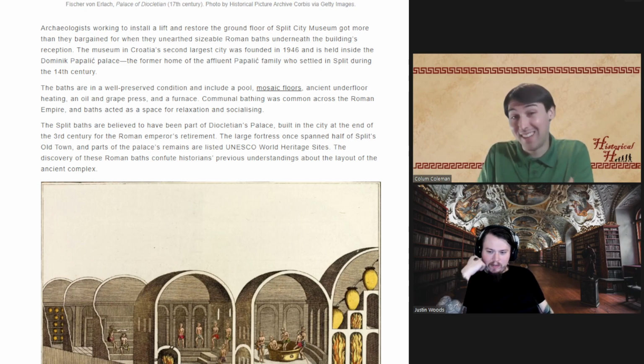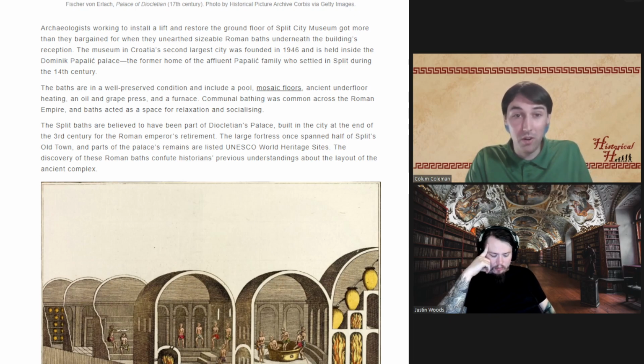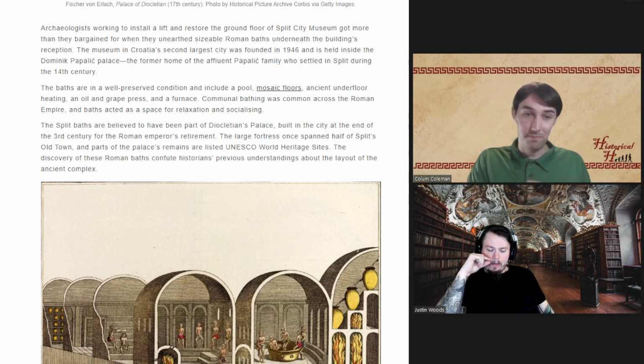Which also mitigates the leaking. Yeah. Cold baths, hot baths, the tepid bath, and these all were sorts of things originally a part of a palace as well. Yes, these ones in particular, I believe, belonged to Diocletian as part of his palace during the Roman Tetrarchy, wherein Diocletian ruled the eastern part of the Roman Empire as emperor.